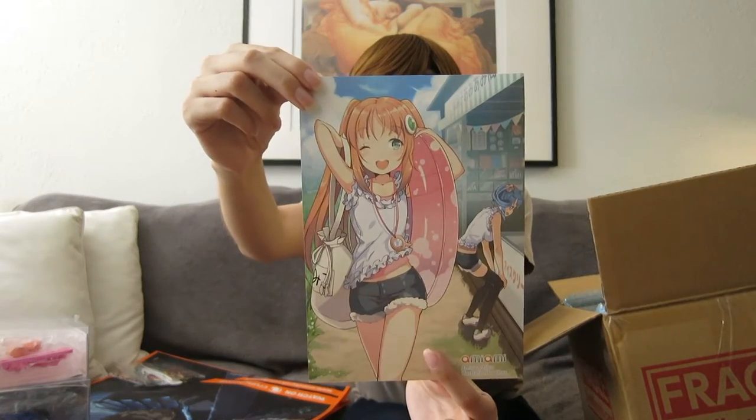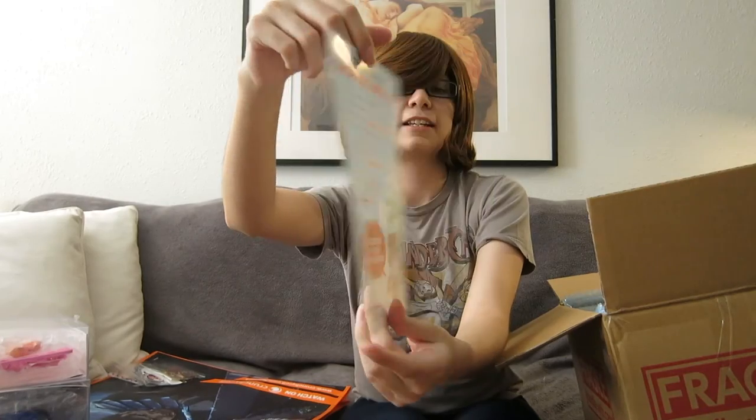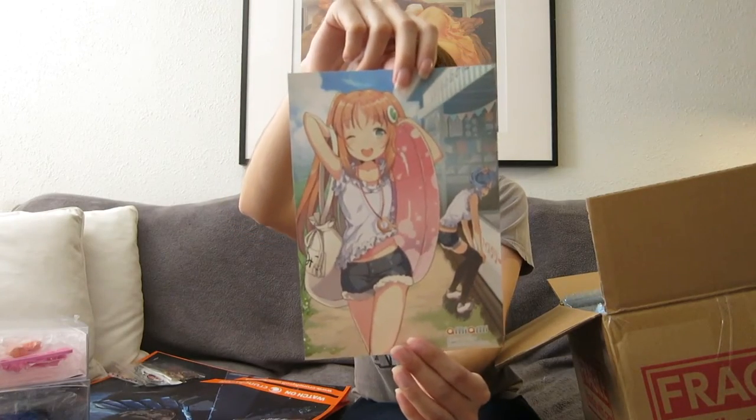I don't know if they're trying to reduce the sizes of boxes or the cost of shipping and that's why they did that, or if it's just something with this particular order. But there's a new AmiAmi card. It's not my favorite so far. It's alright. Like, it's cute, but I like the other designs a lot better. I don't know how long we're gonna keep this one for.